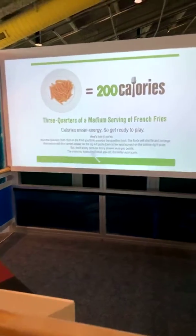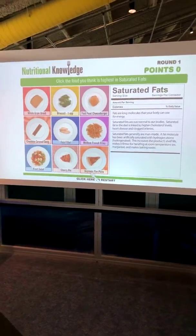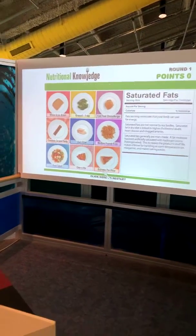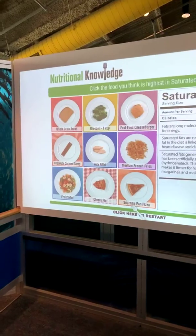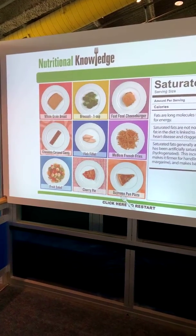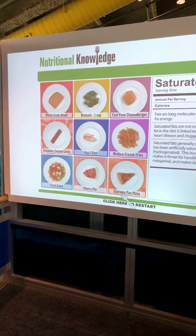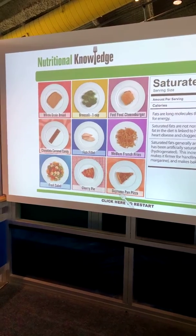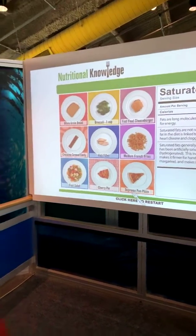All right, we are gonna move this fork to start the game. Ooh, saturated fats. Which food do we think is highest in saturated fats? Anybody want to type in? Whole grain bread, broccoli, fast food cheeseburger, ooh, a chocolate caramel candy, fish fillet, medium french fries, fruit salad, cherry pie, or a supreme pan pizza. Any guesses out there?